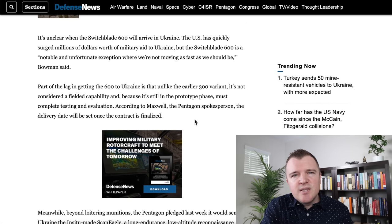So I think a contract is going out for this private company that produces this product, AeroVironment. They're going to send the Ukrainians 10. They're going to use them on Russian tanks, Russian armor. They're then going to send the data back to the Pentagon. They're going to evaluate the data, and then maybe a larger contract will be coming.